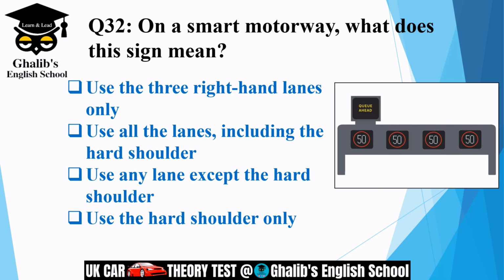On a smart motorway, what does this sign mean? So if you look at this sign, hard shoulder, including the 3 lanes, has mandatory speed limit. So from there, you can tell that you can use the hard shoulder. But let's go to the options first. Option number 1 is use the 3 right-hand lanes only. Use all the lanes, including the hard shoulder. Use any lane except the hard shoulder. Use the hard shoulder only. So the correct option is use all the lanes, including the hard shoulder.